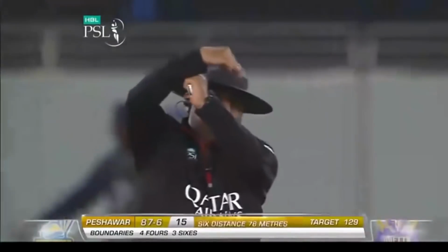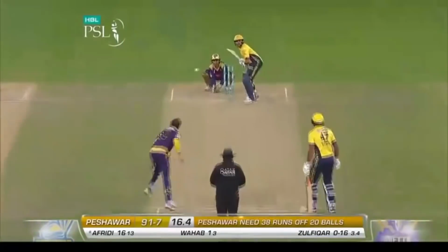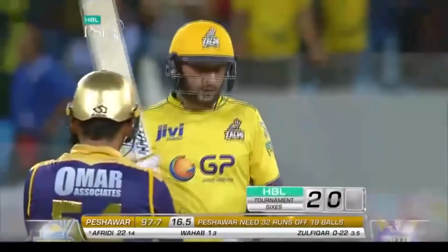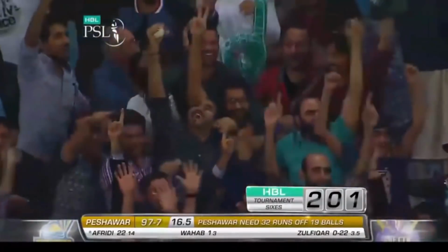And also, we'll have a cool and cool strategic time. These balls so short all the way through these four overs. No ball, a full toss. Where's that gone? That's gone into the stands and he's caught it. Pepsi catcher Craw's got another one as we reach the 201 mark in the HBL tournament sixes.